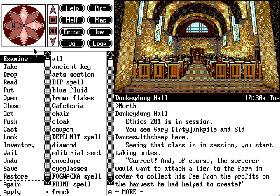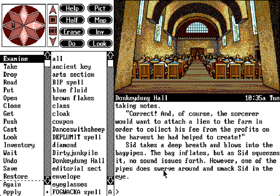Ethics 201 is in session. You see Gary Dirty Junk Pile and Sid dances with sheeps here. You see that class is in session. You start taking notes. Correct! And of course, the sorcerer would want to attach a lien to the farm in order to collect his fee from the profits on the harvest he had helped to create. Sid takes a deep breath and blows into the bagpipes.